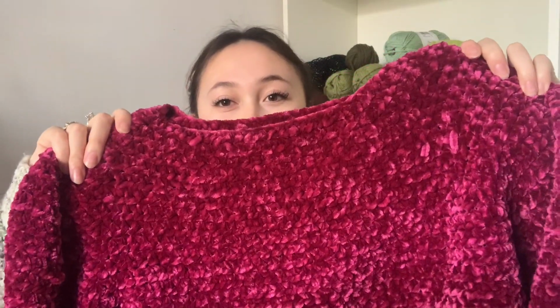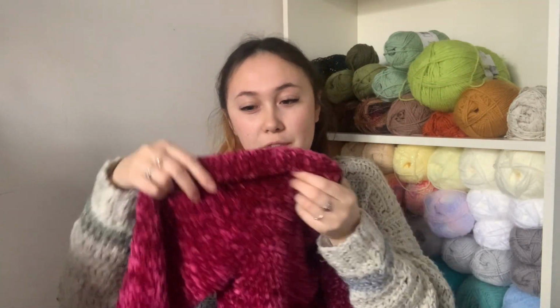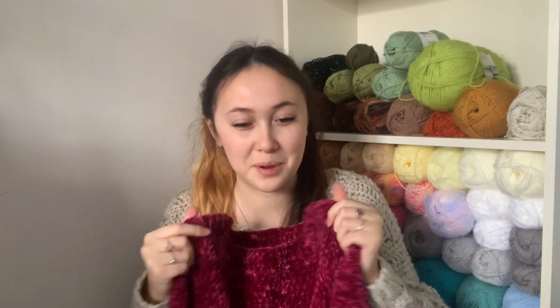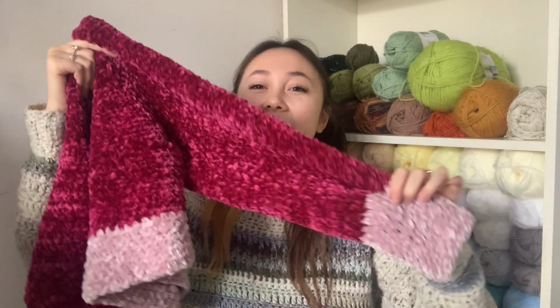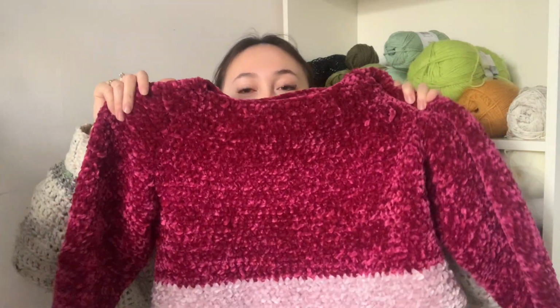Especially with this yarn, you need to crochet so close-knit. I really wish I used an even smaller hook for this because it can tug. I've already found some loose bits, which is really annoying. I don't think I'll do a raglan sweater with this type of yarn ever again because it was just a struggle. Also, I think I will redo the sleeves to make them a little bit longer because they're a bit too small at the moment, but it's really soft.